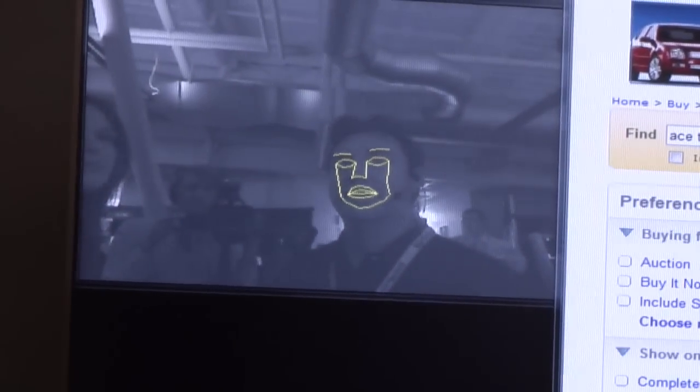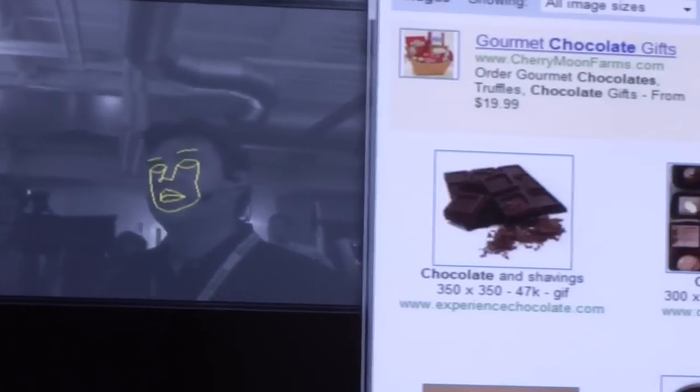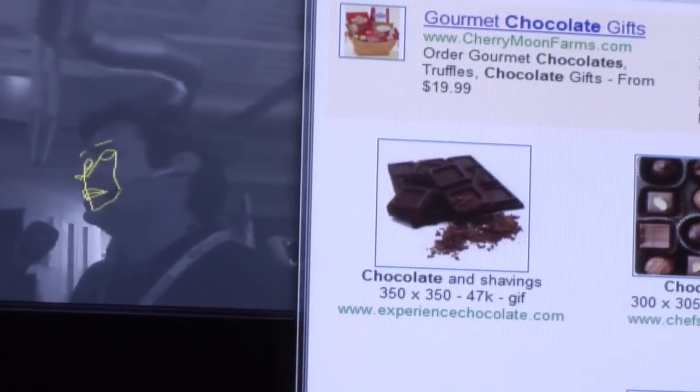For example, I can say, search Google Images for chocolate, please, and pull up different images. I can pull up basketball scores, I can pull up whatever information I want. One thing that we find is that having more natural human interfaces is something that makes it easier to use computers.